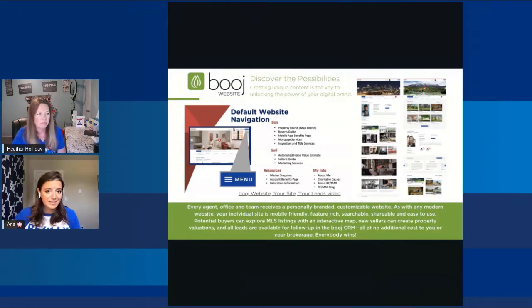All you have to do is log into your Boosh CRM, go to the website tab, and publish that website. And make sure that you add your zip codes to your settings also in Boosh, so that when people go on the Remax website and look for an agent in a specific zip code, if you have that zip code in your settings, then you have a chance of getting that lead.